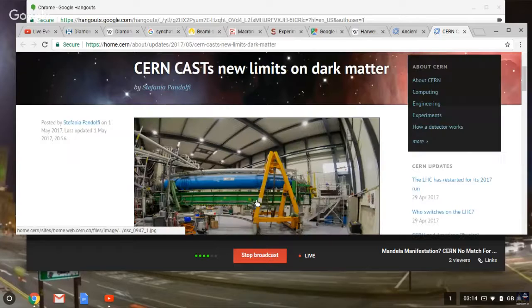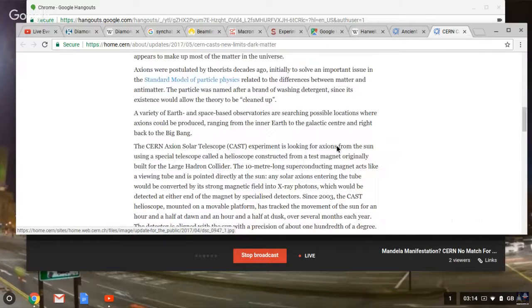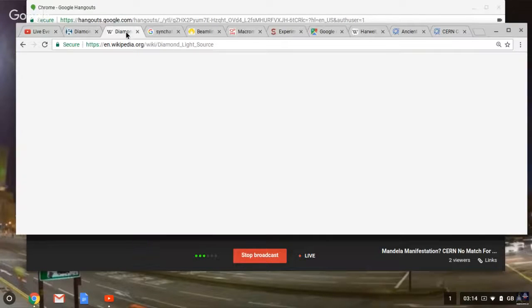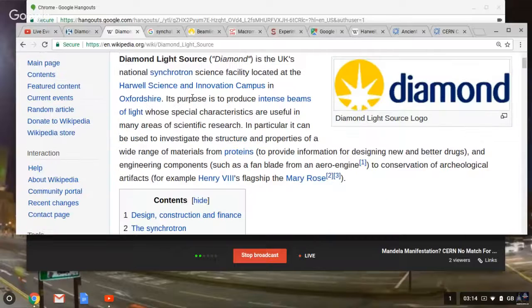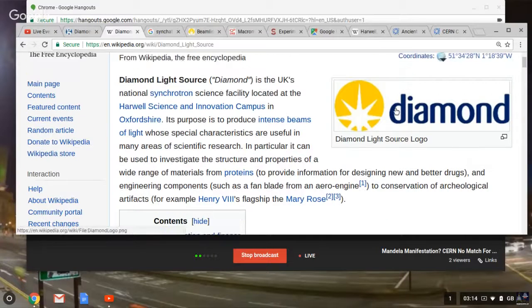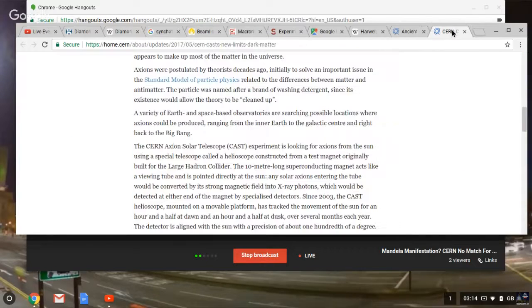Right, here it is. This is this telescope moving around on its big wheels, on its big track, following the sun for whatever reason. And then you see that places like this Diamond place here are saying that they produce beams of light 10,000 times stronger than the sun. Look at the logo, the sun. Look at the logo for CERN with the 666. All the sun worship is creeping out, and then a few lines down it's called Helios.